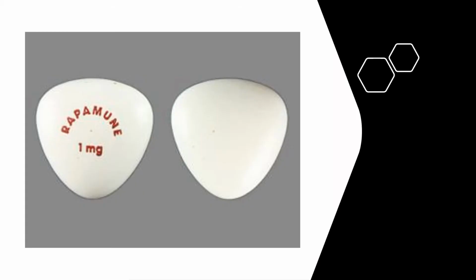Rapamycin has been used for many years as an immunosuppressant drug to prevent organ transplant rejection. It's also used to coat coronary stents and to treat a rare lung disease. However, in the early 2000s, researchers discovered its potential to increase lifespan. In low doses, rapamycin reliably increases the lifespan of worms, yeasts, flies, and mice.